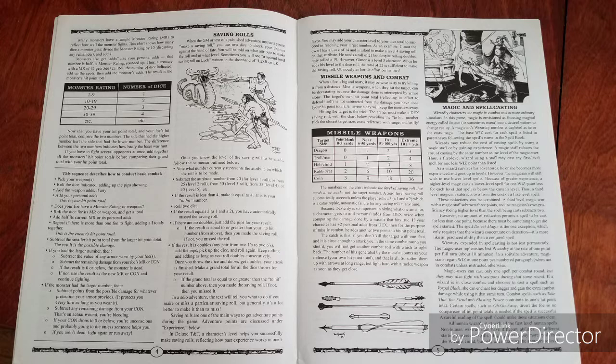The sequence is as follows. Pick your weapons, roll the dice indicated, adding the pips shown. Add the weapon adds, if any. Add your personal totals. Does your foe have a monster rating or weapons? Roll the dice for its monster rating or weapon and get the total. Add half of its current monster rating or its personal adds. Repeat if there's more than one foe to fight, adding totals all together, and so on.